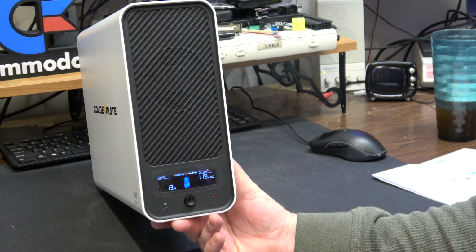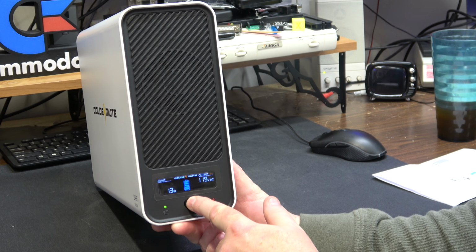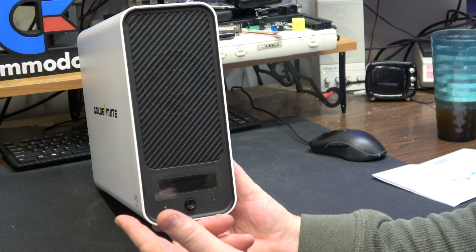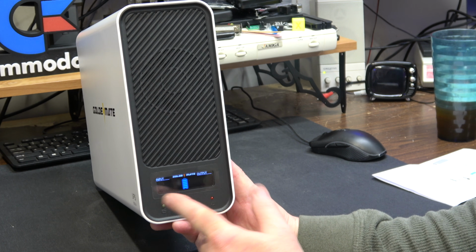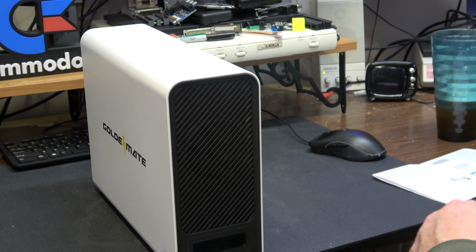Okay, so it is on battery power. It's not plugged in and it's got power. Cool. Let's push and hold to turn it off. So I guess the quick push is a status screen. That's cool. Check your battery level if you leave it plugged in all the time, which I'm going to do, and it'll be running as a UPS.